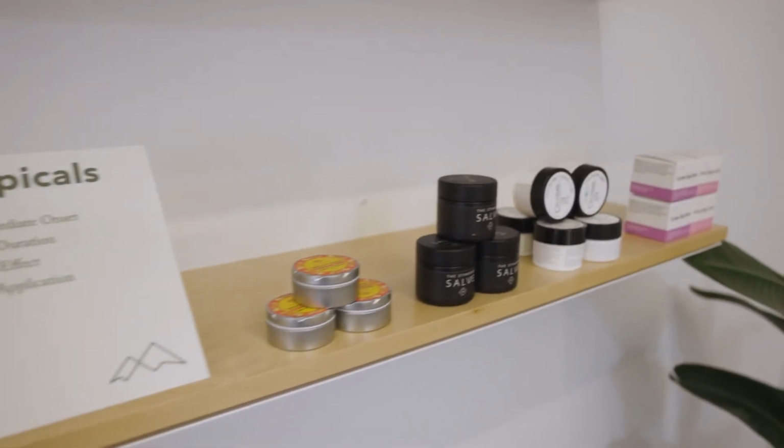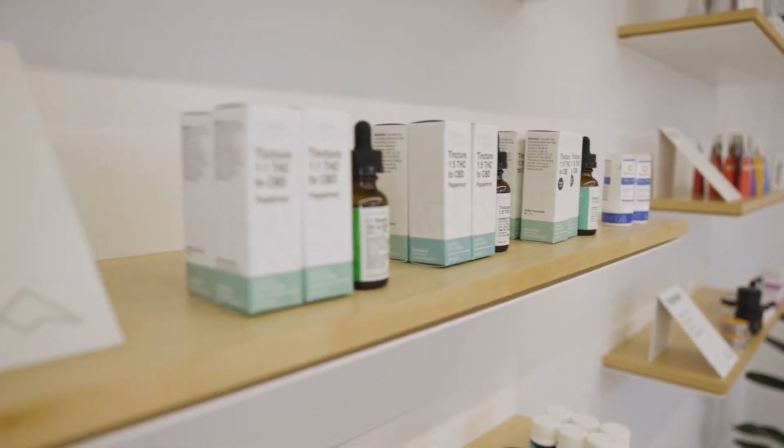After the pharmacist consultation, you should feel comfortable enough to choose a couple of products to start with, like a topical or a tincture or something that is going to work for your condition. If you need something inhaled, the pharmacist will educate you on the appropriate accessories that you might need to use that product. Remember, when you go to the pharmacy, you'll need to bring cash. If you don't have cash, don't worry. They have an ATM at every medical cannabis pharmacy in the state.